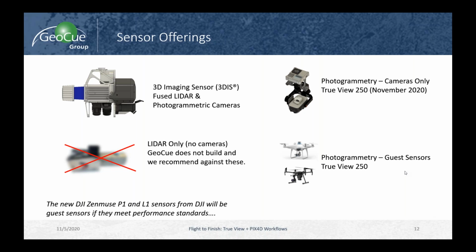We do not offer LIDAR only, and kind of discourage you from going in that direction. If you're going to get a LIDAR system, get integrated cameras that match the LIDAR so that you can do colorized point clouds. We've been in the photogrammetry business forever.